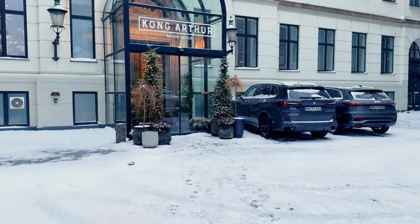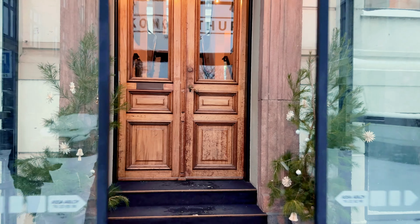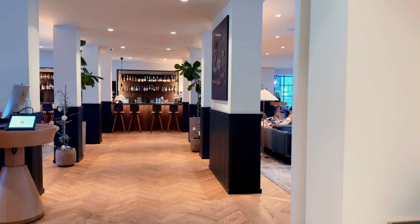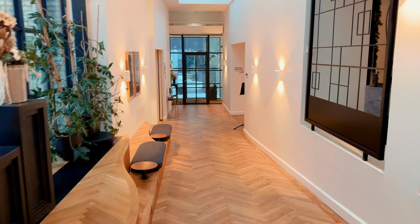If you're looking at this hotel and thinking this could either be great or a really expensive mistake, you're not overthinking it. That's exactly how we felt too. We stayed here with our 9-year-old in January, and I'll show you what worked, what didn't, and whether or not this is actually worth it for families.